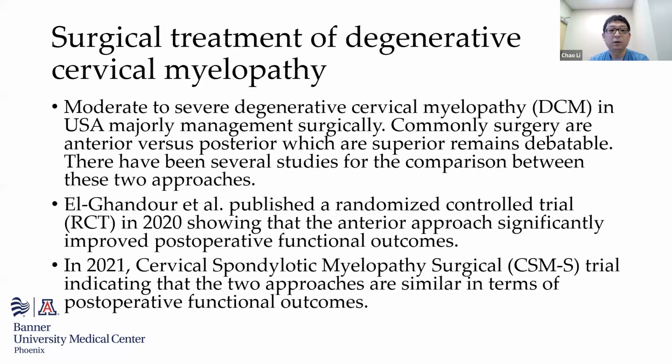All right, we'll start with a little bit about the surgical treatment for degenerative cervical myelopathy. Currently in the United States, moderate to severe, especially symptomatic, cervical myelopathy is commonly surgically treated, including the anterior versus posterior approaches. Which one is superior remains very debatable. There have been many studies comparing these two approaches.